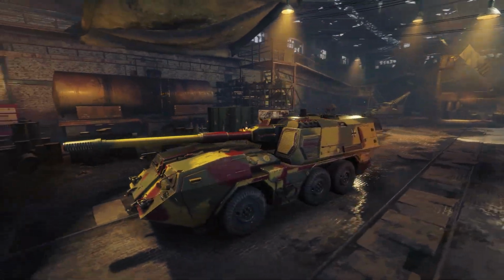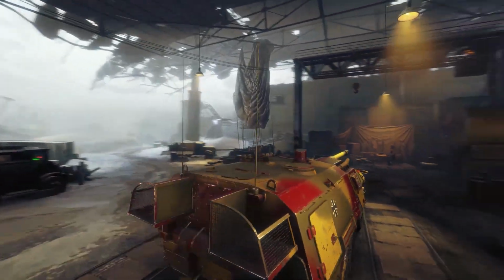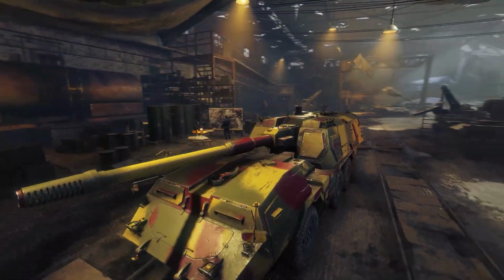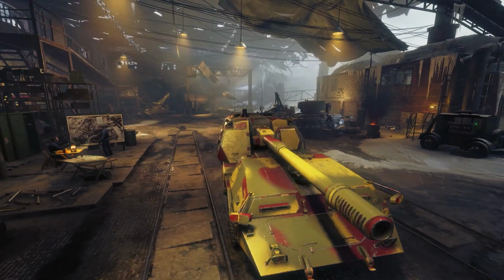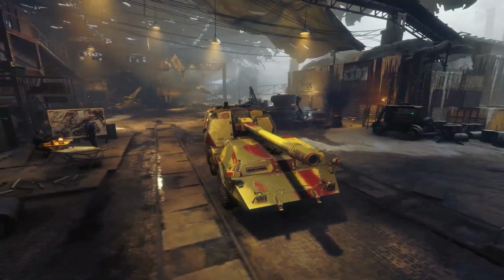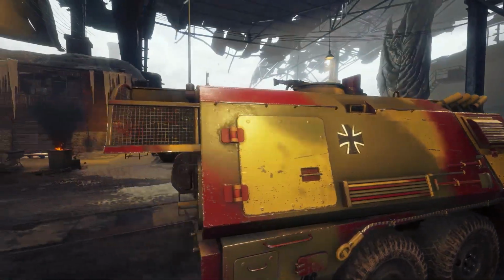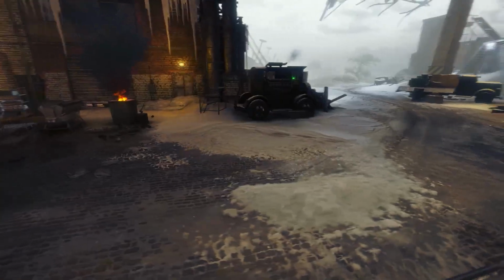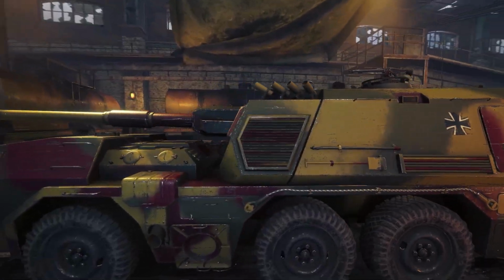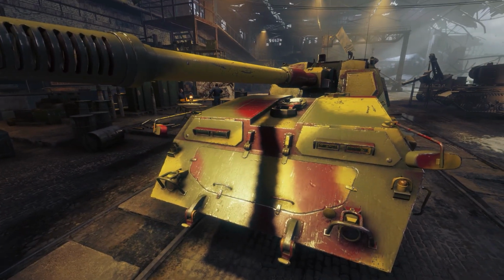So this is what the Radhaubitze auf Sonderkraftfahrzeug 1337 looks like in the game. And it actually is a super nice model. It really looks really well made. I'm not even sure if it was ever produced, but it looks to be more realistic than a lot of Tier 10 vehicles that were produced or that are in the game.